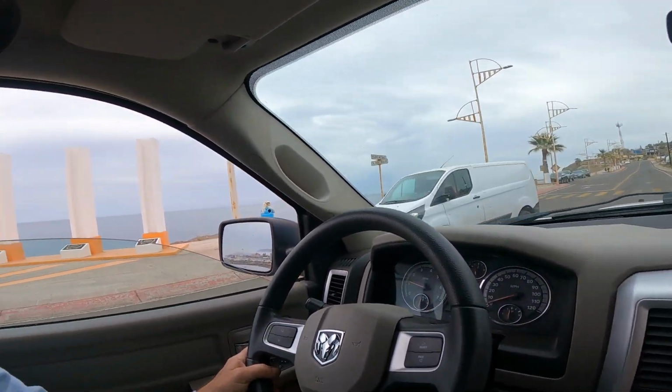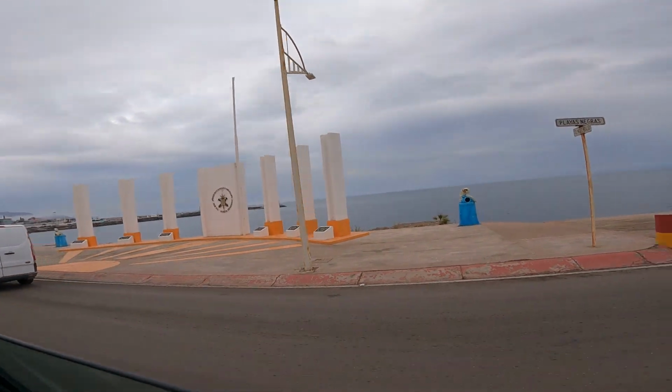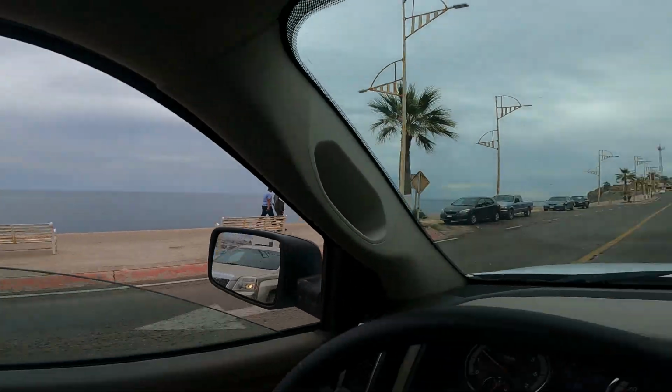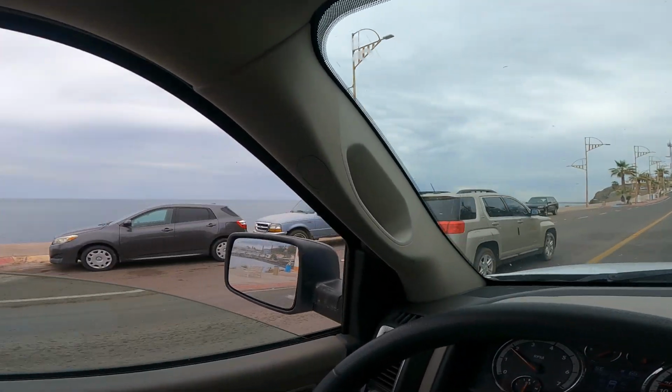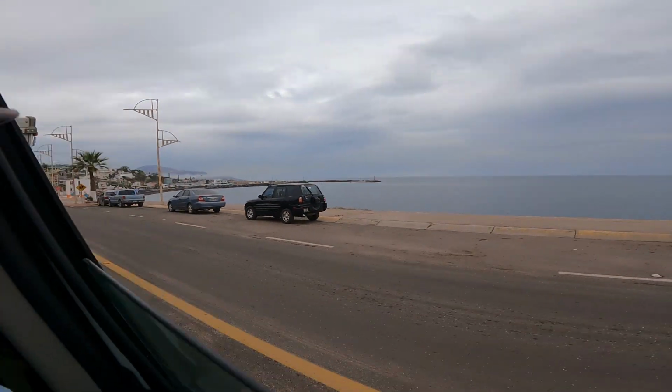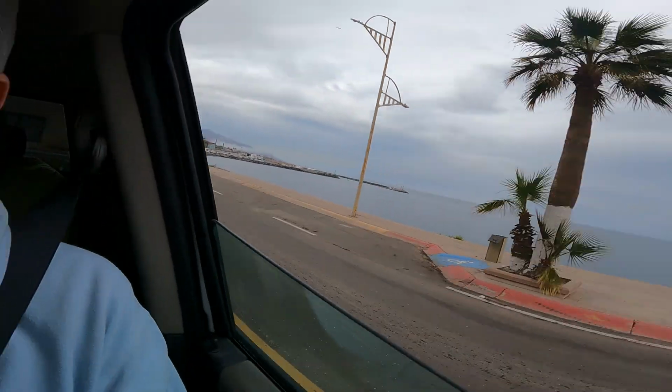I don't want to break any traffic laws. Anyways, but this is the bay. This is actually the Sea of Cortez right here, out here. Pretty amazing. People getting a little frustrated. That's all right. So Santa Rosilia back there. That's the town we just came through.